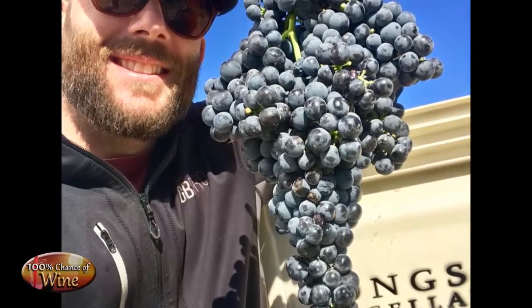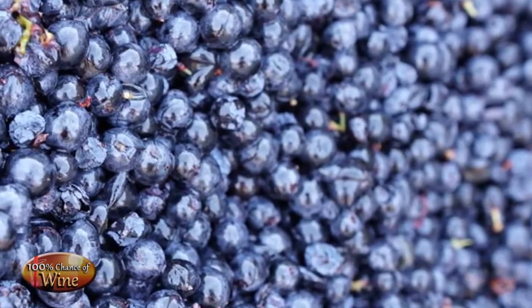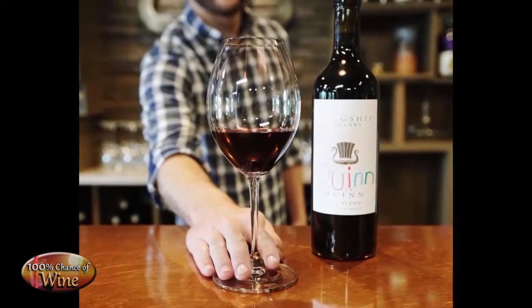So, how does it compare to other reds that you see here? I call it Spain's Cabernet when somebody asks. It's so good as a blender. It's a very versatile grape. It has a very distinct flavor profile, and it's really fun to work with. I love it. Yeah. Tell me more about the name and how you came up with that.